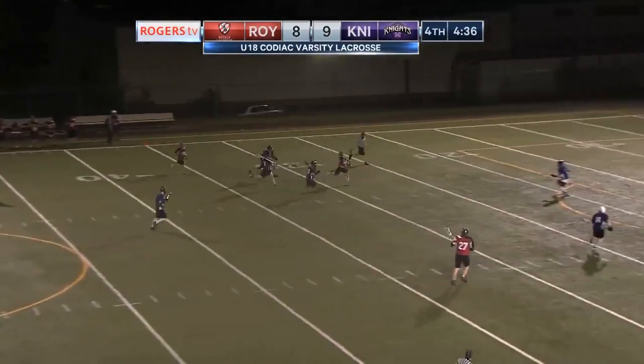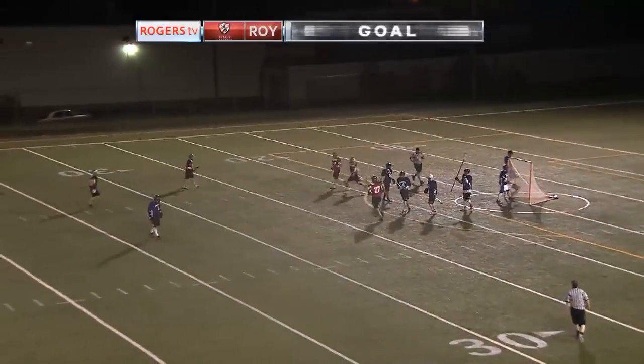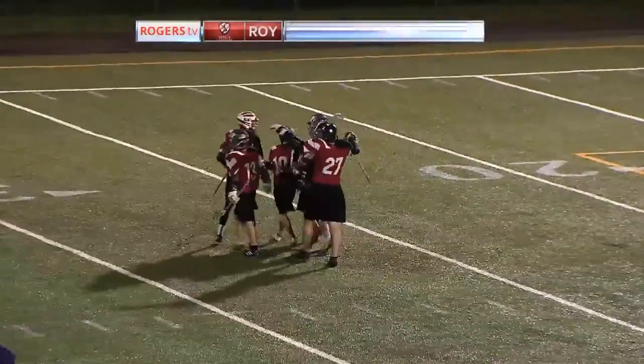He's going to cut to the net. He's got some daylight. He's going to pass it out front, and Olskamp scores! It's a tie game! Royals, Knights, 9-9. Olskamp ties it up!